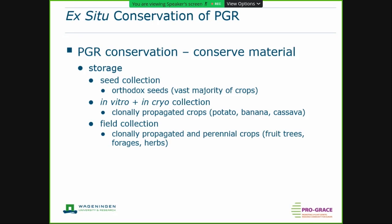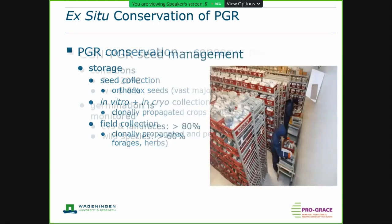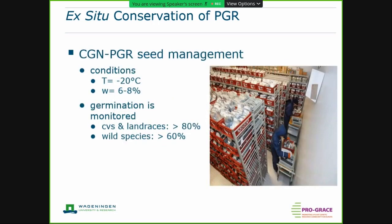Then we have the field collections. Think there of clonally propagated crops and perennials. Fruit trees are predominantly kept as trees in the field. Again, also very, very vulnerable. So making a backup in cryo or something like that is attractive, but labor intensive and often technically not obvious.